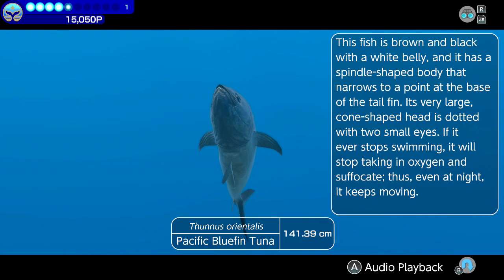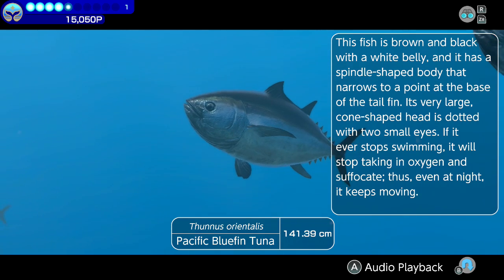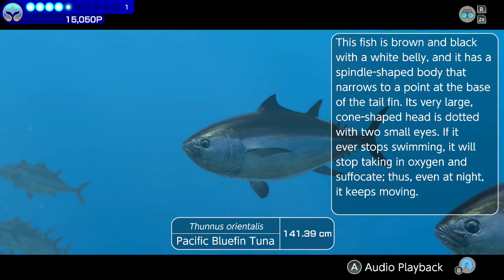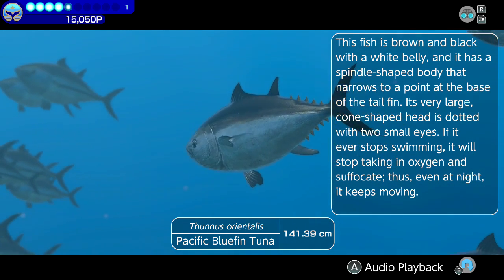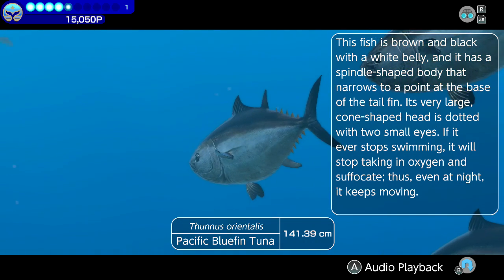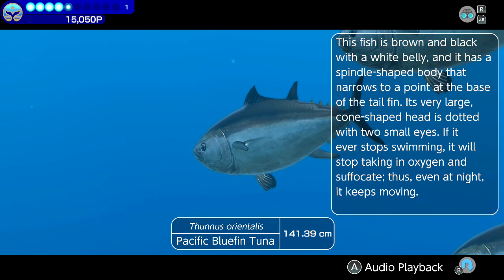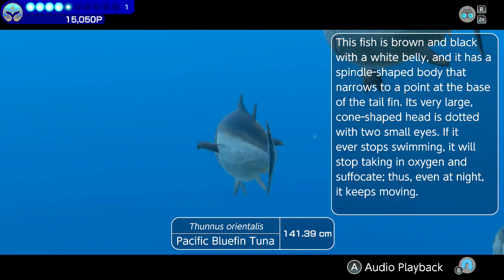Pacific bluefin tuna. This fish is brown and black with a white belly, and it has a spindle-shaped body that narrows to a point at the base of the tail fin. Its very large, cone-shaped head is dotted with two small eyes. If it ever stops swimming, it will stop taking in oxygen and suffocate, thus, even at night, it keeps moving.